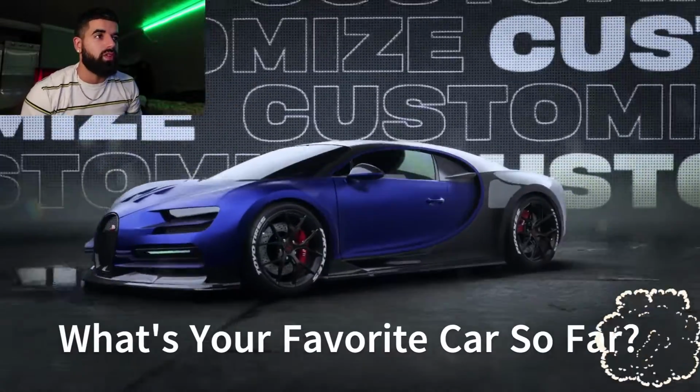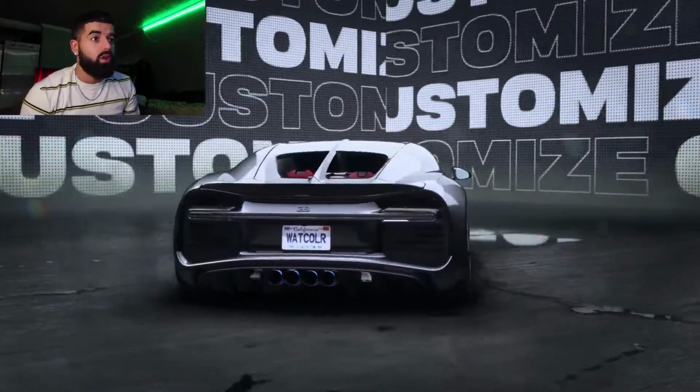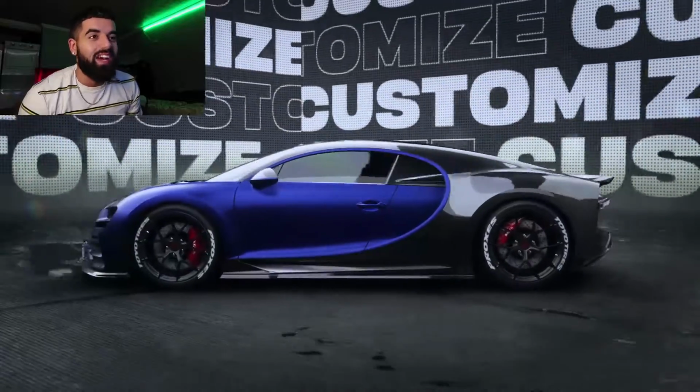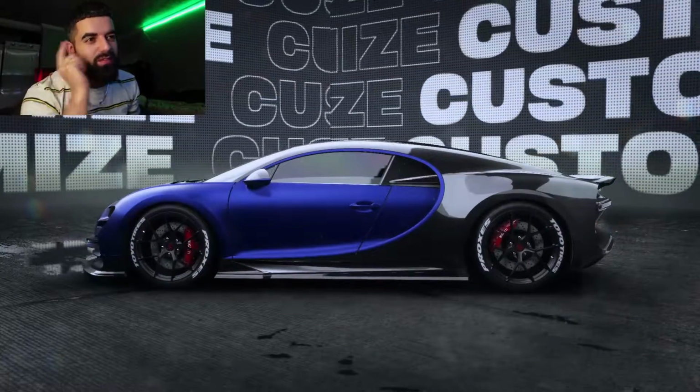Here, this is my Bugatti. That's a recent purchase, I just did it. I do have a video on me customizing the actual thing. What color is your Bugatti? And as you guys can tell in this video, read the license plates, because I always have a pretty good license plate for each car that I have.